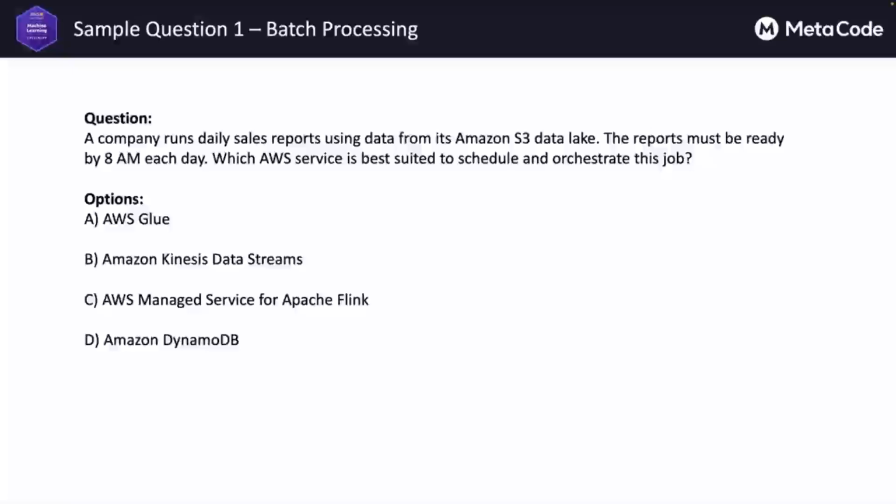So let's test our understanding with a practical question. A company runs daily sales reports using data from its Amazon S3 data lake. The reports must be ready by 8 a.m. each day. Which AWS service is best suited to schedule and orchestrate this job?